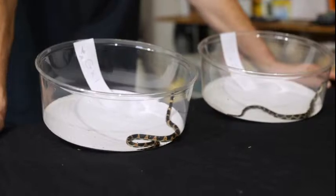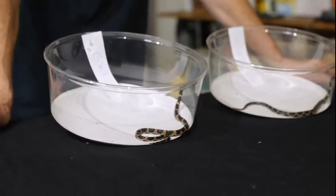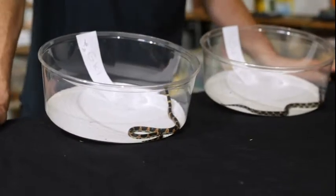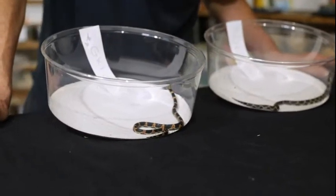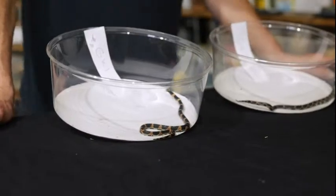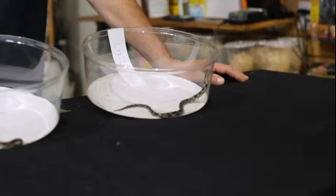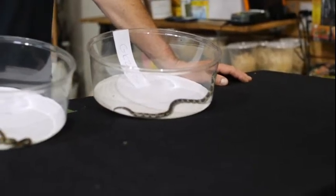The one on your left here, GK1, $75. The one on your right here, GK2, also $75. They are born with a little bit of red in them. Most of that, if not all of that, will fade out and become pretty much just a black and white king snake. They get very, very large, really cool animals.